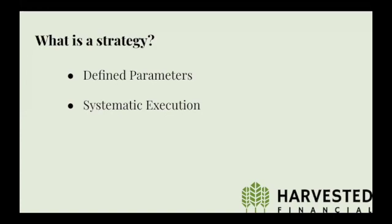In what context do we use that word? For us, strategies are very much the core of our service. We provide strategy execution as a service. A strategy means to us a defined set of parameters, a prescription for how that trade or a series of trades will be done over time. Those parameters are adaptive to different market environments. For example, one parameter we might use to define a strategy is the delta of an option. By defining the strategy in terms of delta, we can stay reactive to different volatility environments.